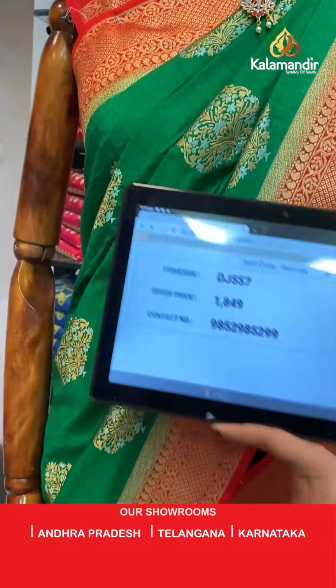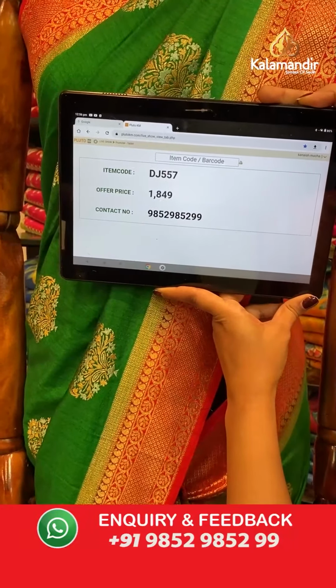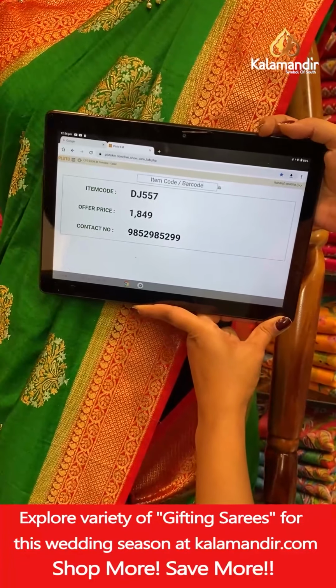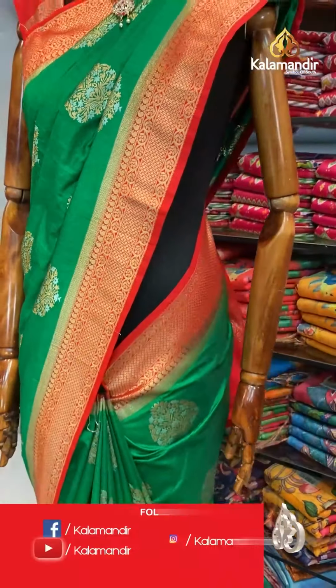Let's see the pricing now. Sari code is DJ557, offer price 1849 rupees only. To place an order, take a screenshot, send it to our WhatsApp number 9852985299.